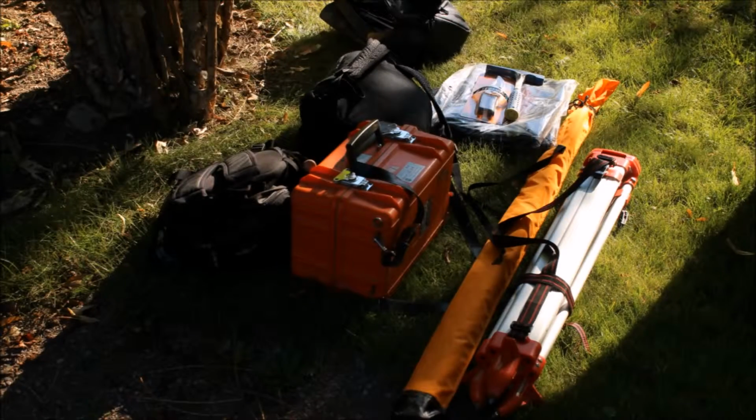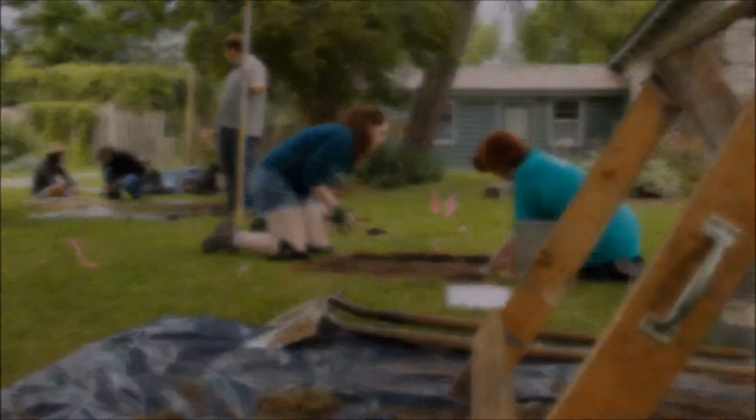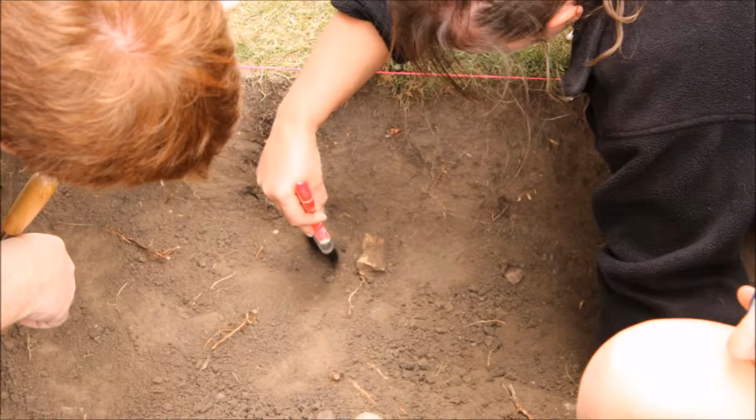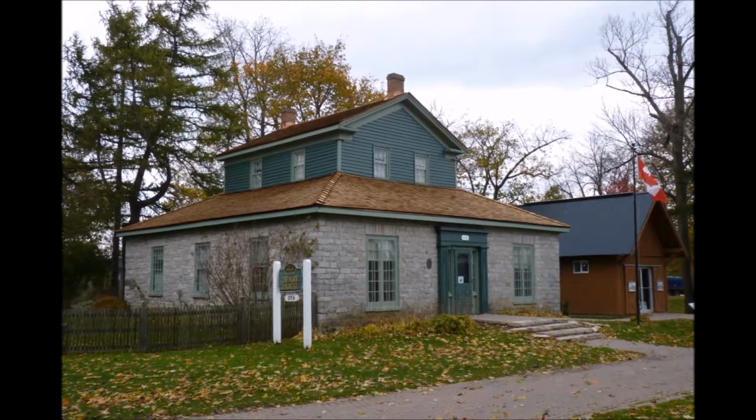For 2 weeks in the summer of 2015, students from Trent University Durham, under the supervision of Dr. Helen Haines, performed an archaeological excavation at Henry House, one of the 3 buildings that comprise the Oshawa Community Museum.